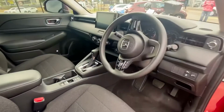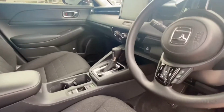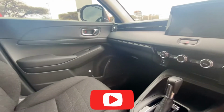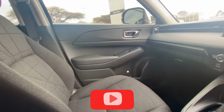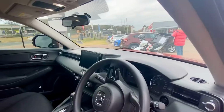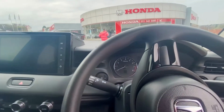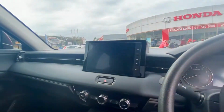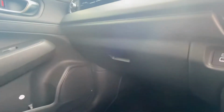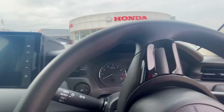Having a first look at the new HR-V, I would have to say I am very impressed. The cabin space feels and looks so big, considering the car looks so small on the outside. Having a quick step in towards the new HR-V, as I mentioned, I'm really impressed by the cabin space that it provides. It's not only big, but it's very comfortable and gives a very expensive feeling.